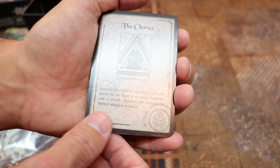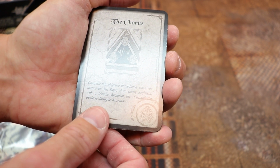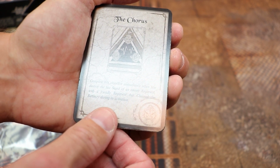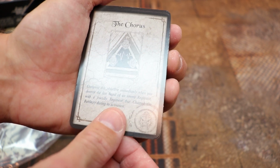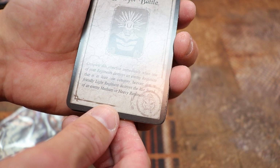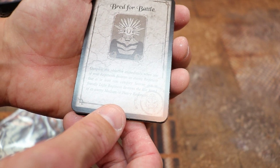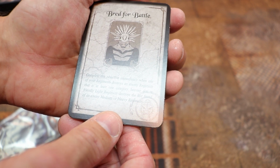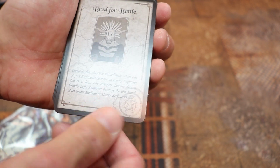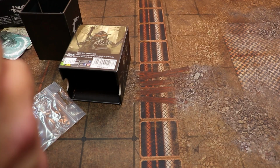The Chorus: complete the objective immediately when you destroy a last stand of an enemy regiment with a friendly regiment that chanted the battle cry during its activation. Bred for battle: complete this objective immediately when one of your regiments destroys an enemy regiment that is at least 1 category heavier, i.e. a friendly light regiment destroys the last stand of an enemy medium or heavy. Interesting. This one's upside down.